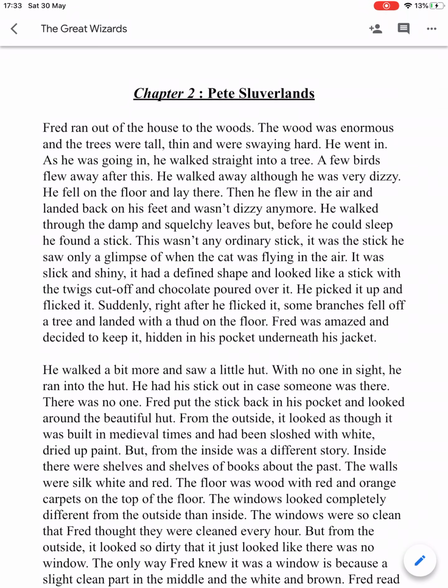From the outside, it looked as though it was built in medieval times and had been sloshed with white, dried-up paint. But from the inside was a different story. Inside was shelves and shelves of books about the past. The walls were silk, white and red. The floor was wood with red and orange carpets on the top of the floor.